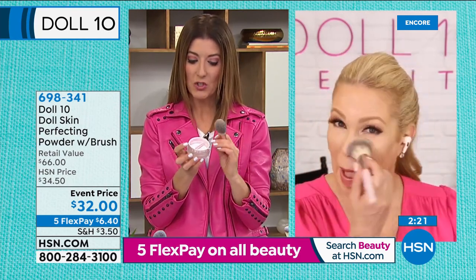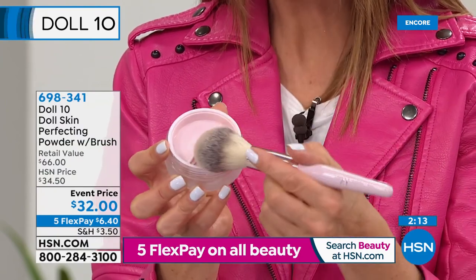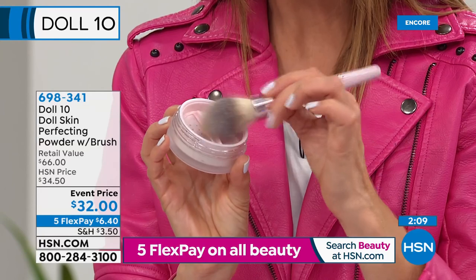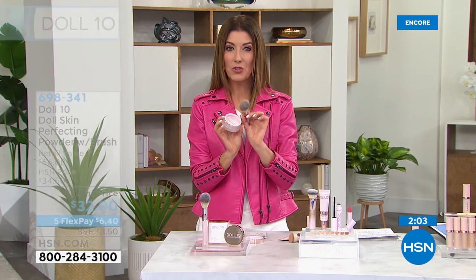Come and look at the application too. I love that not too much product comes out. There's nothing worse than having a big pile, a big poof of powder that either goes everywhere or you get way too much on your brush. So there's just a few little holes here. You just kind of dab and give a little swirl, and then you can go ahead and target those areas that have a little oil, that have a little shine.